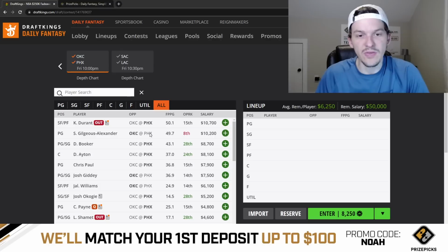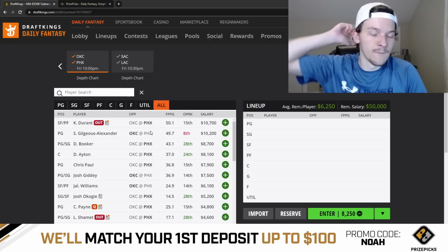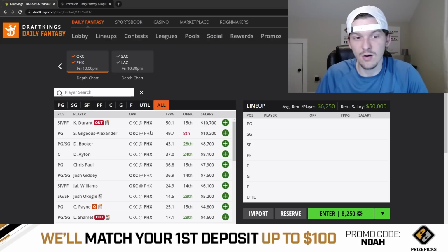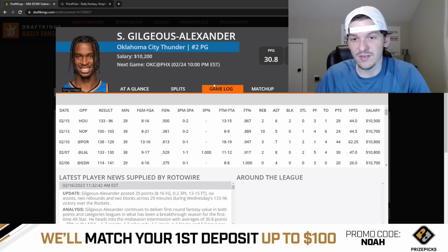And then on the other side with OKC, it's the second night of a back-to-back for OKC. I really don't see too much that stands out here. SGA is someone you can always pay up for. I don't love this spot against Phoenix, but I will say that without Mikal Bridges, this Phoenix defense is not going to be as strong as they have been, but I still think the spot for SGA is not the greatest.